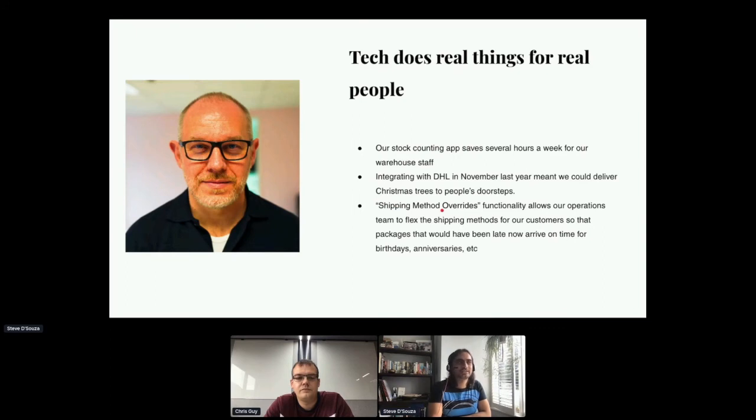And then there's other functionality we've developed recently around shipping method overrides. Long story short, we can estimate when deliveries might not reach people on time for their birthday or their anniversary, whatever it is, and we're able to intelligently reroute them via other shipping methods. So let's say it was supposed to go Royal Mail, which is now taking too long. We can reroute it with maybe DPD or something, and people receive stuff on time.